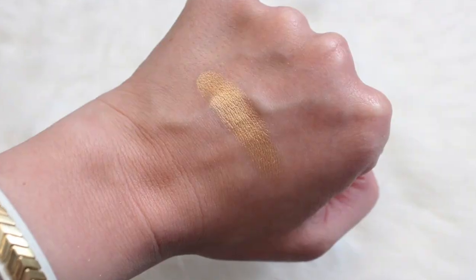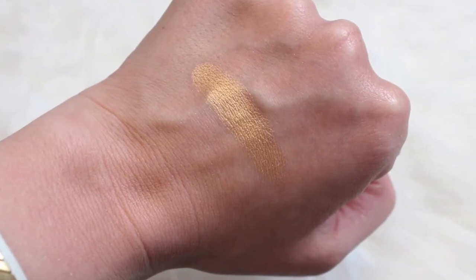Now for me, this isn't the most flattering on my skin tone. It is quite gold and it just looks a little bit harsh on me, but I think it would be pretty on especially medium to darker skin tones. I think it would really give that sort of bronze goddessy kind of glowy look. So really pretty. And I also think these would be really nice dusted on the décolleté, even on your legs, your shoulders, whatever. I like to throw highlighter everywhere.